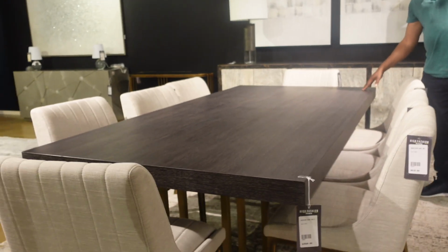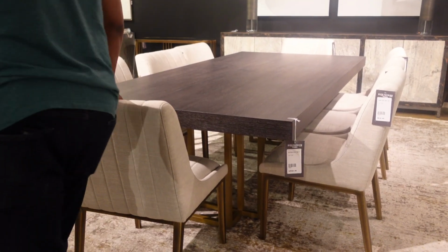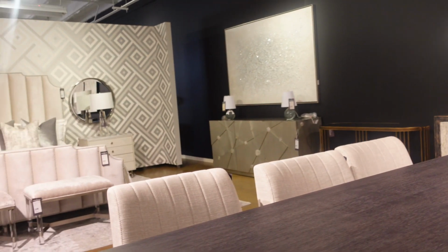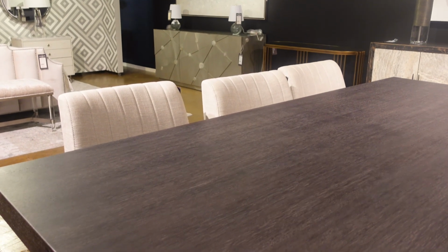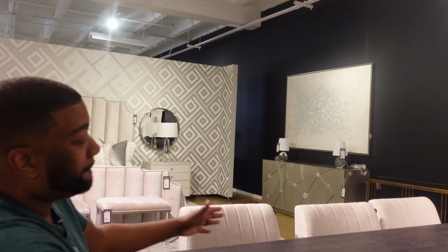See, I like the width of this table. Me too. Because one thing I hate with most dining room tables is that the width is so narrow. Like on the other table, I noticed the other person's plate would have been right here, but this is more generous. Not to mention when you add in decor, like small place settings, table settings. This is a rectangle table, not a round table.